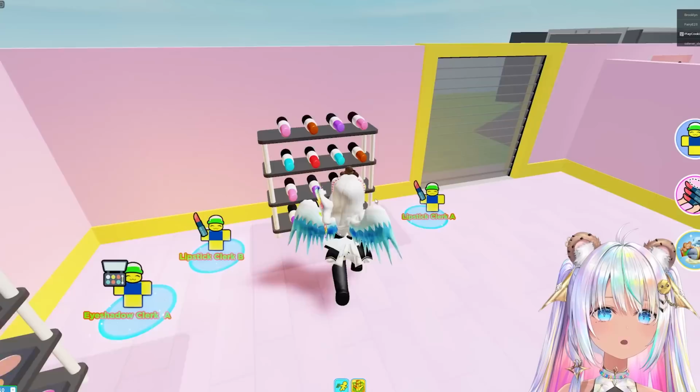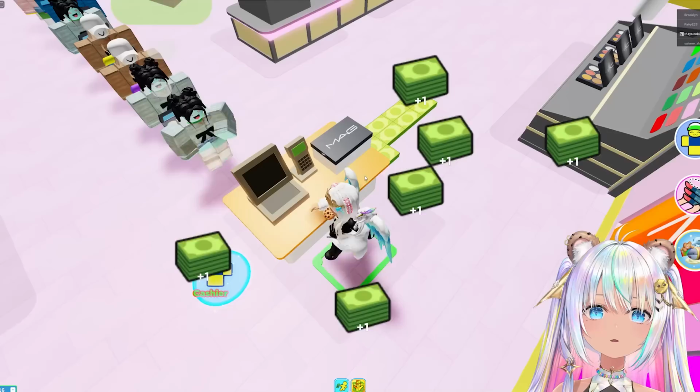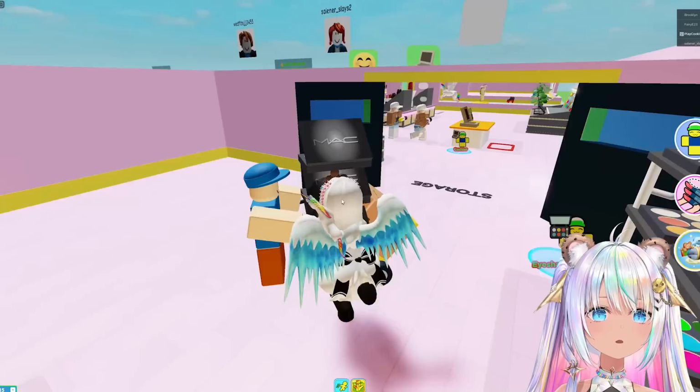All right, let me just grab a whole bunch of colors here. Hopefully she'll find something with this. Place it here. Hi, which lipstick did you find? Oh, you got the aqua blue one. Perfect choice. I need more storage. Okay, restock, more makeup. Okay, what do we have here?